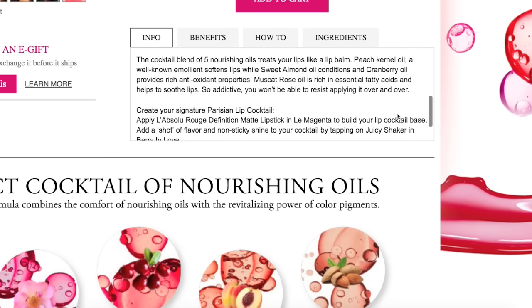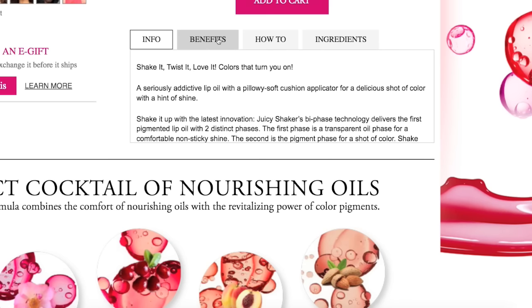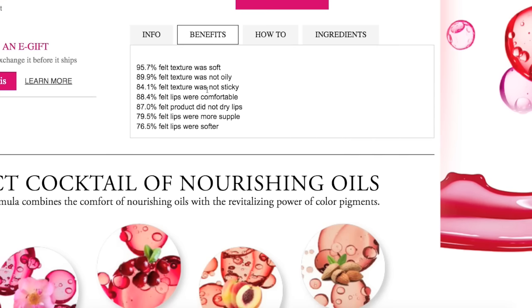It's got 5 different oils in it to keep your lips hydrated like a lip balm would. These are supposed to be very, very soft and comfortable and not oily, and it's supposed to make your lips nice and delicious. How to use it?